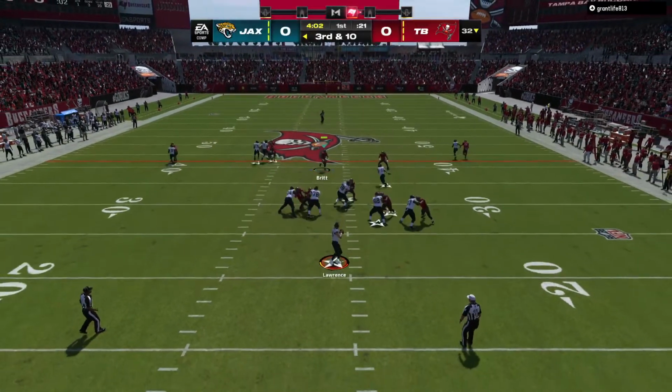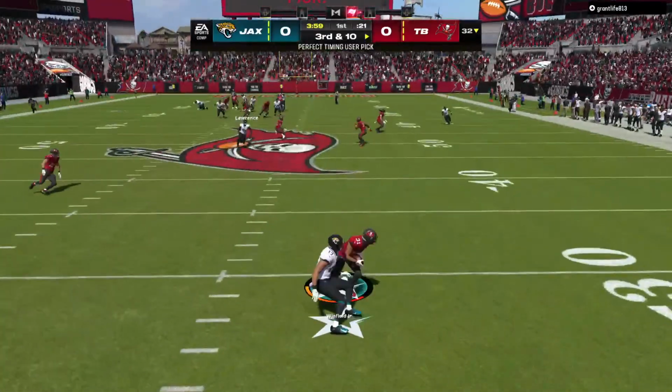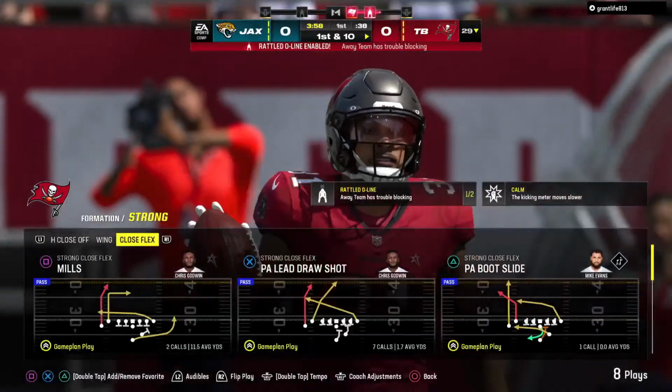On 3rd down, Lawrence. All right, rifles one, and that's going to be intercepted. Picked by Antoine Winfield Jr. And the Bucs will take over here just shy of the 30.